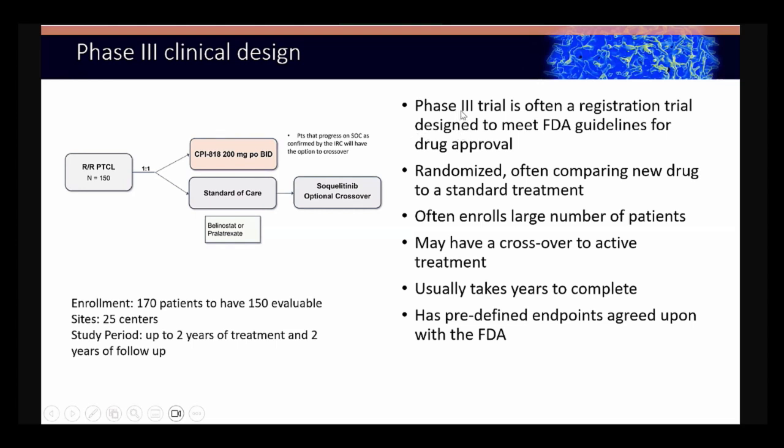A phase 3 trial, again, is oftentimes a registrational trial that's designed to meet FDA guidelines for a drug approval. So in this case, it's a drug or a treatment that's already been tried in phase 1 studies and then has moved to phase 2 studies showing that it's effective. The phase 3 trial then is hoping to prove its efficacy or its effectiveness when compared to other treatments available for that particular disease so that the FDA can then go ahead and approve the drug.